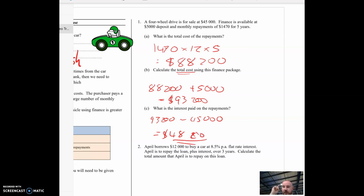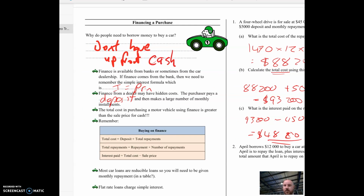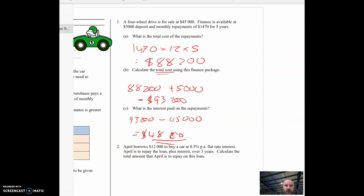April borrows 12,000 to buy a car, 8.5% flat rate interest. Again, it's a formula you will have to know, but the interest is I equals PRN. Then we're going to punch that in. The principal is going to be 12,000, times the rate, and I'll write it as a decimal. You can write that over 100, or you can write it as 0.085. I would prefer that because when it gets to the more complicated compound interest stuff, that's going to make it a bit easier for you. And that happens over 3 years. So once we figure that out, that's going to be 3,060.